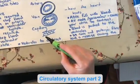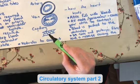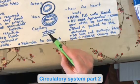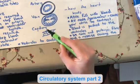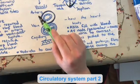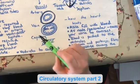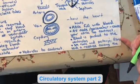The capillaries are the smallest form of blood vessel that are 1 cell or 2 cells thick, and that allow the movement of what's called interstitial fluid, or fluid from your plasma that contains oxygen, carbon dioxide, nutrients out into tissues, which is really important. So you should know the structure of these three, girls, and the differences between the two. Remember, arteries always go away from the heart, veins always go to the heart, and your capillaries then let things in and out of the vessels themselves.